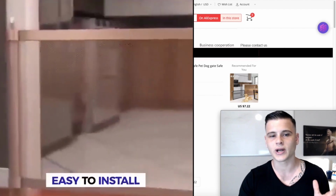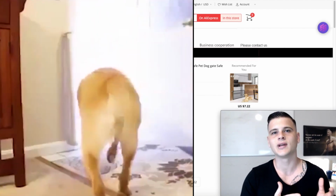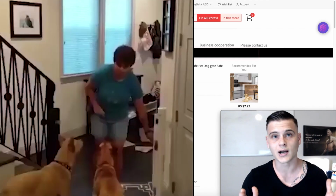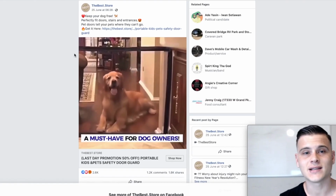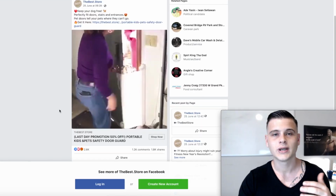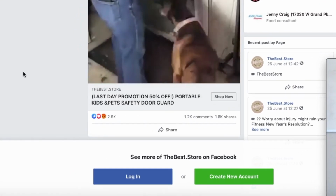So basically this product is really easy to understand. It's the same thing as a baby gate, but for a dog gate. Sorry, also for cats, for all the cat lovers. Having a look on Facebook ads, this ad was posted on June 25th. It got almost 3,000 likes and over 1,000 comments.